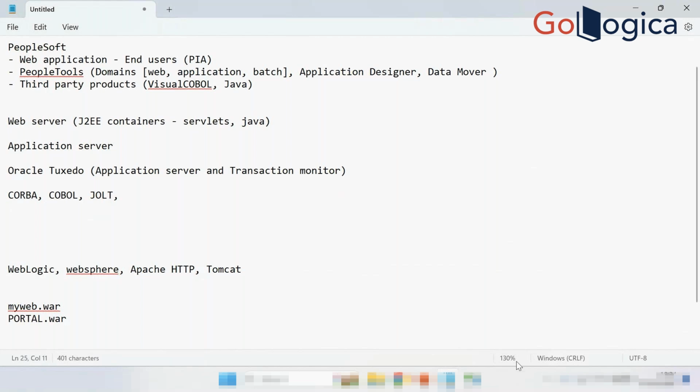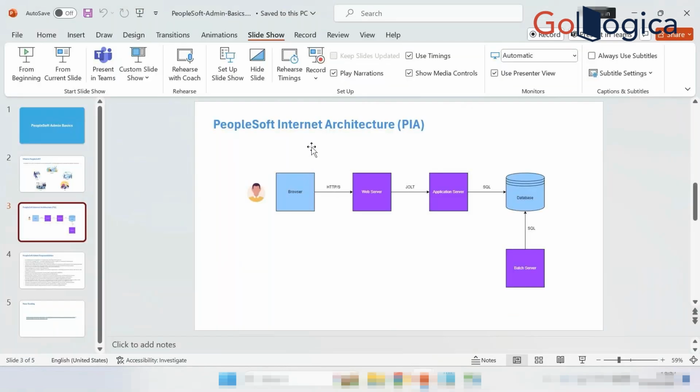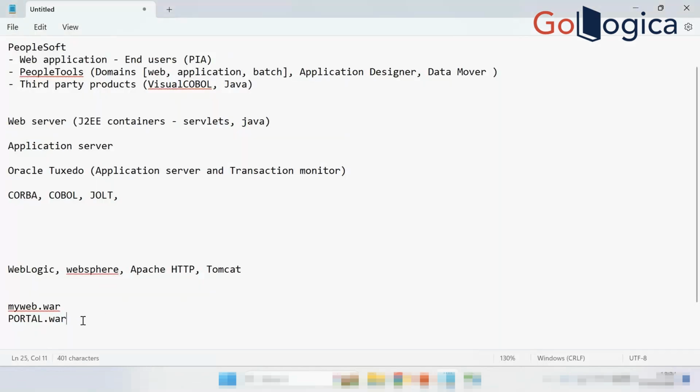Now we talked about PIA, right? This architecture where the user would send something from the browser. It would go to the web server, application server, database. So on the web server, there is a website which is handling that, which is known as portal.war, right? All your integrations, for example, are handled by psigw.war. So these website files, web archive files, are present in your WebLogic domain, and that WebLogic domain is built on top of WebLogic software.